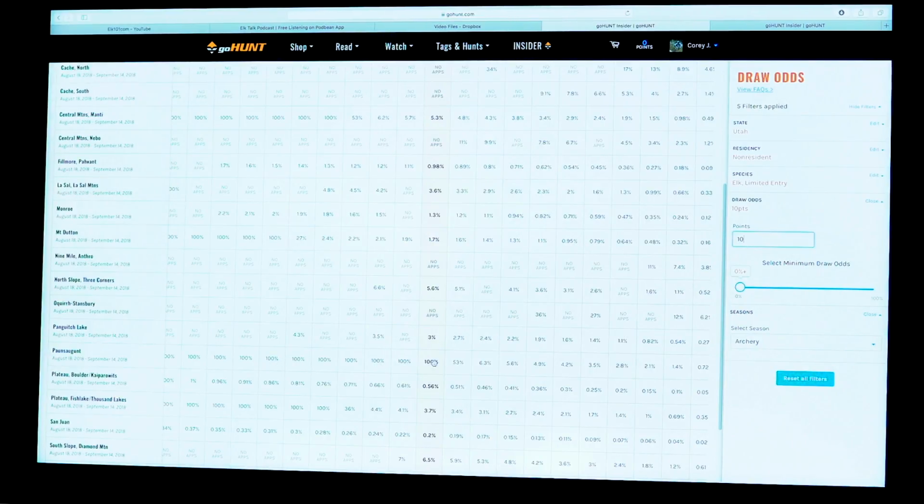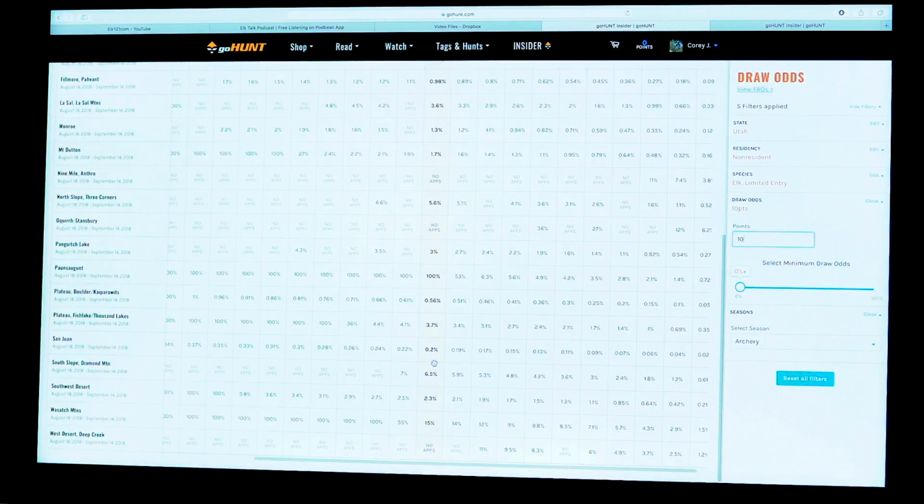I am 100% guaranteed to draw the Paunsaugunt elk tag with 10 points. And that's actually the only archery tag in the state of Utah I'm guaranteed to draw with 10 points. So that tells me there's something going on, either a lot of private land or a low elk population. A lot of those southern units in Utah, they've really tried to, I won't say decimate, but greatly lower the elk herds. And I'm guessing that's what's going on here, if it's the easiest tag to draw in the state.